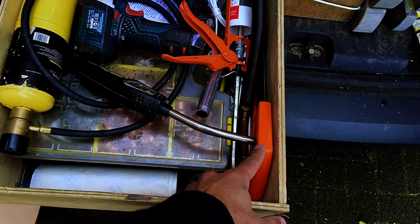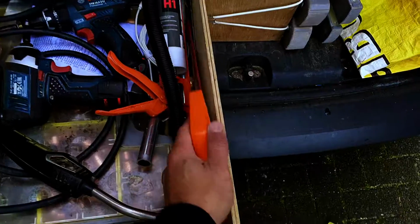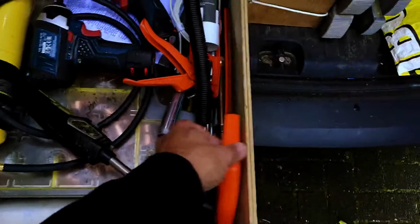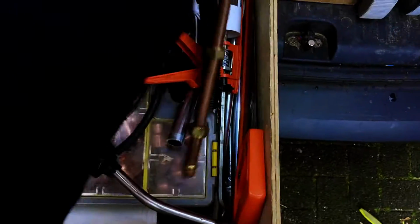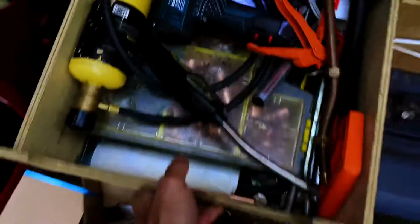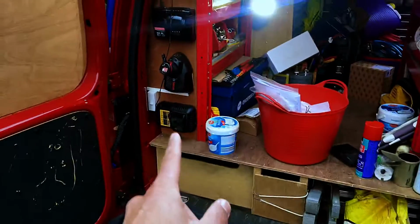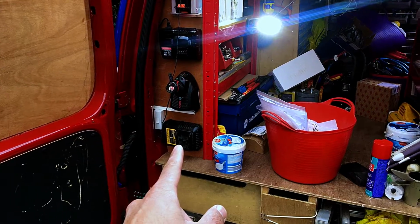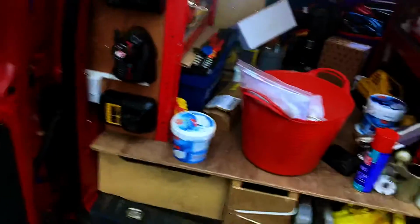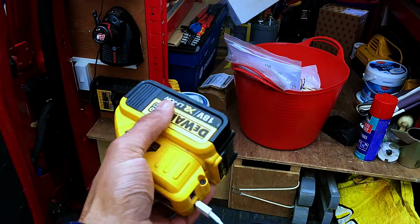And then I also carry just normal saws. Here's a fine tooth one, and just inside there is also a coarse tooth one for wood, and this one I use for cutting plastic waste pipes should I need to. So that's that. And then there's my battery chargers. So DeWalt, that one I use for my 18-volt DeWalt stuff. Right now I'm using it to keep my camera alight and working.